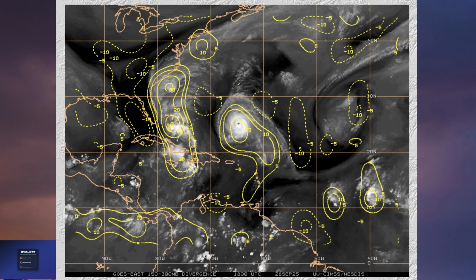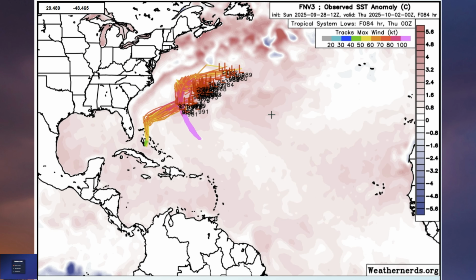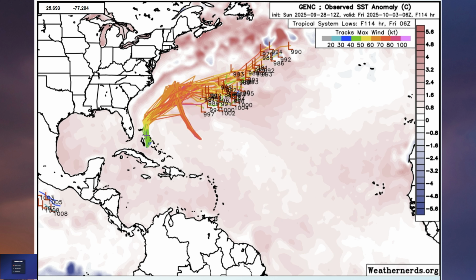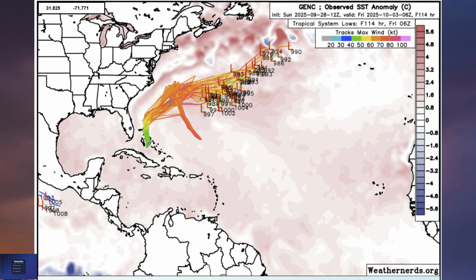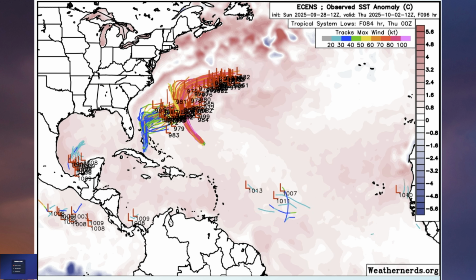Lastly, I'm going to go back and look at the 4 different ensembles here. Both of the Deep Mines take everything out to sea. There's no disagreement at all here, just different recurve scenarios. This one's more to the right, this one is more to the northeast, and the other one's more to the east. European ensembles, all to the east here.